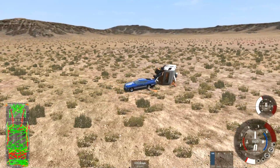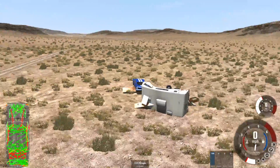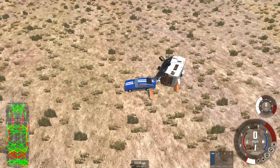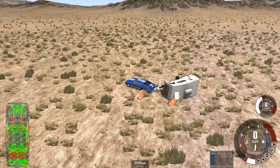Well, the Caravan, actually, the bodywork has kind of clung on to life on the side of that, surprisingly, in that roll. We haven't scattered debris across the desert this time out. We've kind of just made a nice, neat little pile of it. Okay. We need even more speed. A lot more speed.